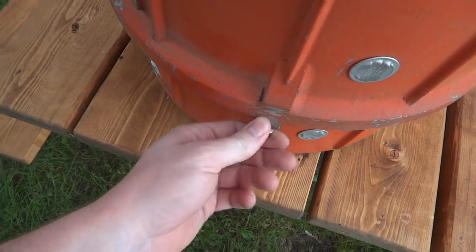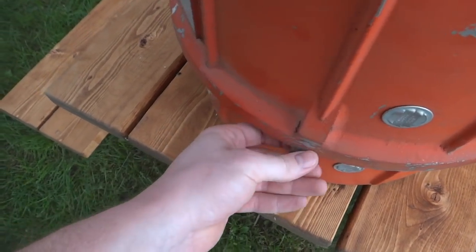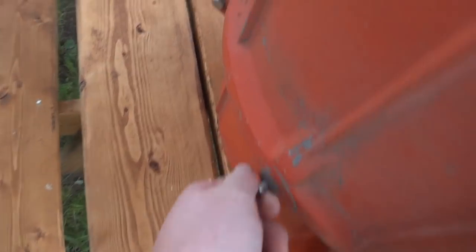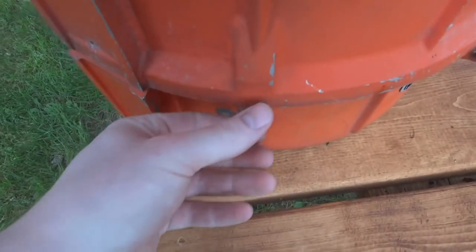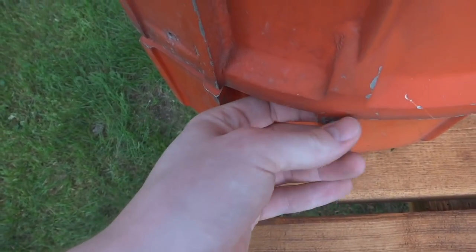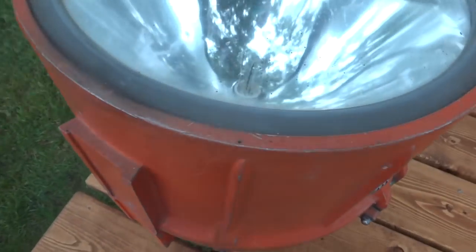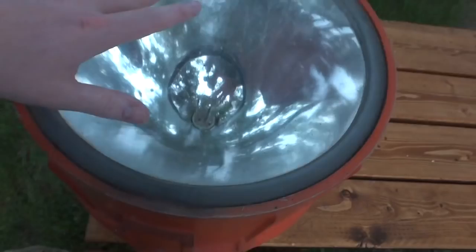So what we need to do now is loosen this bolt, which I leave loose because then I can get into the fixture much easier. And there's a hinge here on this side. And the hinge will allow us to open up the fixture. Here's the other bolt. Again, these would normally be tightened quite a bit so it doesn't open when it's not needed. So yeah, there's the hinge, and here is where it would mount. So this would swing open, you know, this way.